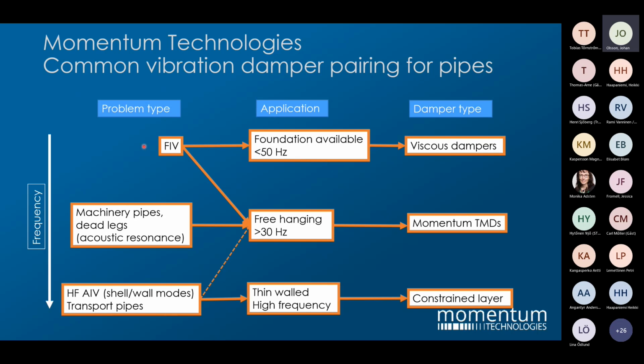For flow-induced vibrations and vibration problems under 50 hertz, you typically will use viscous dampers. For machinery pipes, dead legs, or acoustic resonances, we would mainly use momentum TMD. We'll come back to what that is. And for higher frequencies, shell modes, where the walls of the main pipe, for instance, can vibrate, you would consider a constrained layer solution. As I mentioned, I will now focus on the momentum TMD.